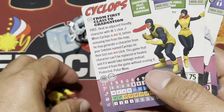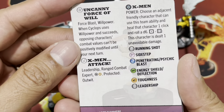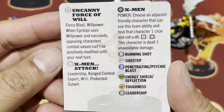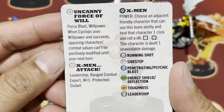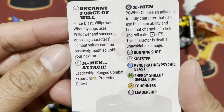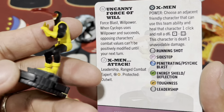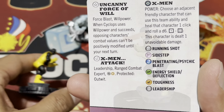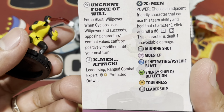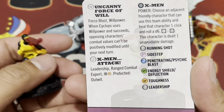Okay. So let's take a look at the special damage power of Cyclops. Oh, yeah, he has another trait, uncanny force of will, force blast, and willpower. When Cyclops uses willpower and succeeds, opposing characters' combat values can be positively modified until your next turn. Okay, so that's good. That means opponents become manageable, not just when Cyclops attacks them, but when the entire team attacks that particular character. Okay, and the special damage is X-Men attack, leadership, range combat expert with improved targeting to destroy blocking, and that's protected outwit.